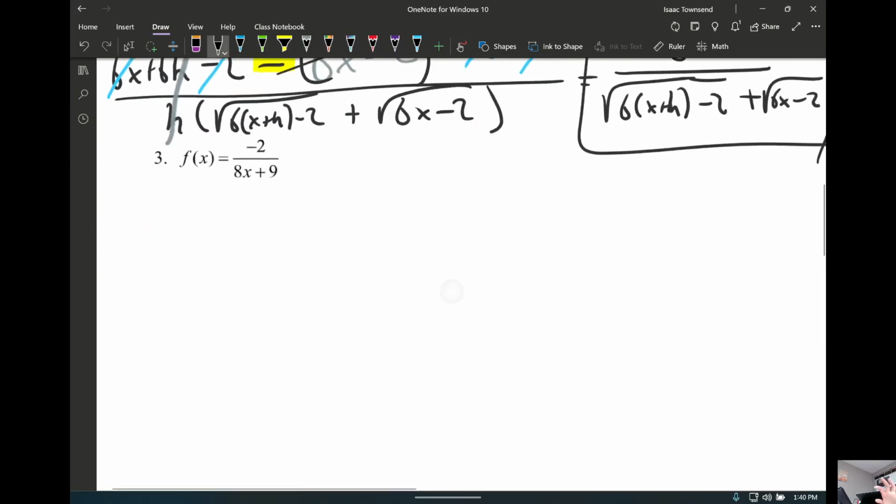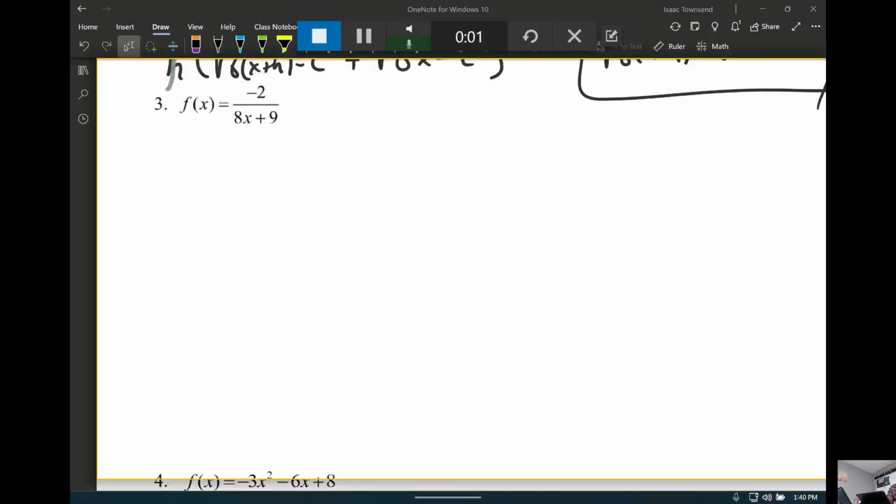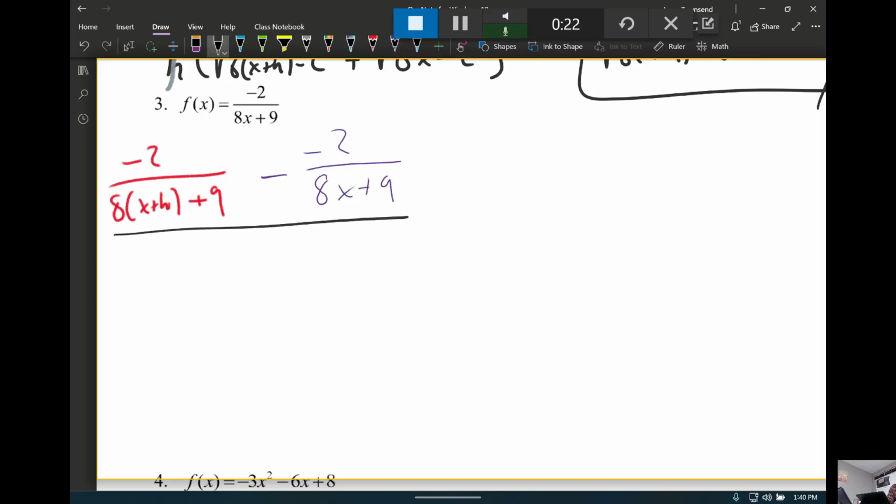Okay, then finally the third and last type we would ask you to do is starting off with a rational function. So again, it's going to start the same way and end the same way, but in the middle it's got some different algebra. So you're still going to apply the difference quotient the same way, plug in x plus h, and then you're going to subtract the whole function and put the whole thing over h.